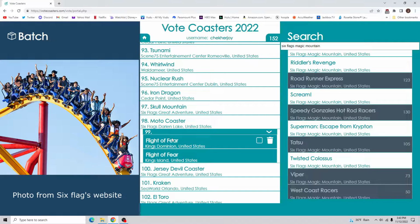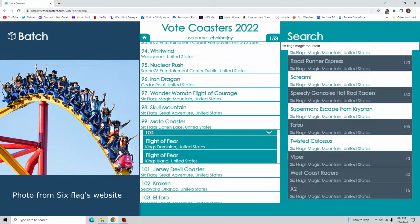I like it better than Flight of Fear, honestly. Motor coaster was good. I don't know if it's better than Iron Dragon. The second half of Iron Dragon's really good, but the beginning part of Iron Dragon's kind of weak. I'm going to do that. There you go, Wonder Woman.